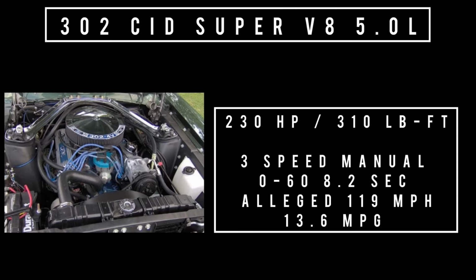Next engine on offer is just another flavor of the 302. It was marketed as the Super 302. Cubic inch displacement V8, 5 liters, makes 230 horsepower, 310 pound-feet of torque. 0 to 60 when mated to the 3-speed manual transmission is 8.2 seconds. Theoretical top speed is 119 miles per hour.